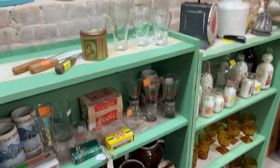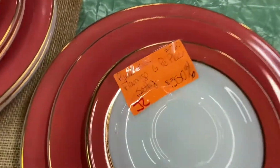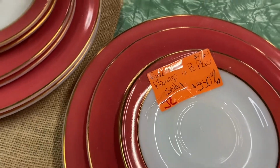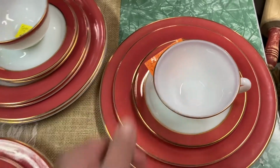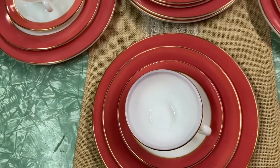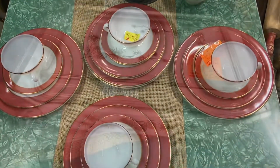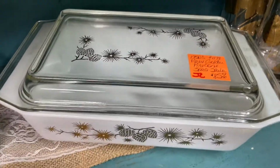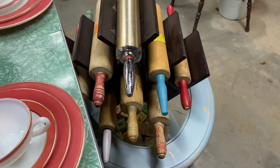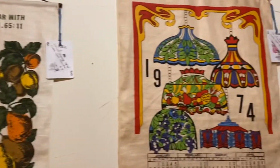I will take a look at those plates in just a second. They are pretty cool. They are actually Pyrex Flamingo. They're in great shape. They wanted a pretty penny for them. But it's nice to see a Pyrex Flamingo set out in the wild. Very sought after. That looks like a promotional piece, pine cones. I like how it had the decals on the lid, if you can call it that. And instead of a wine rack, I like how they displayed their rolling pins.